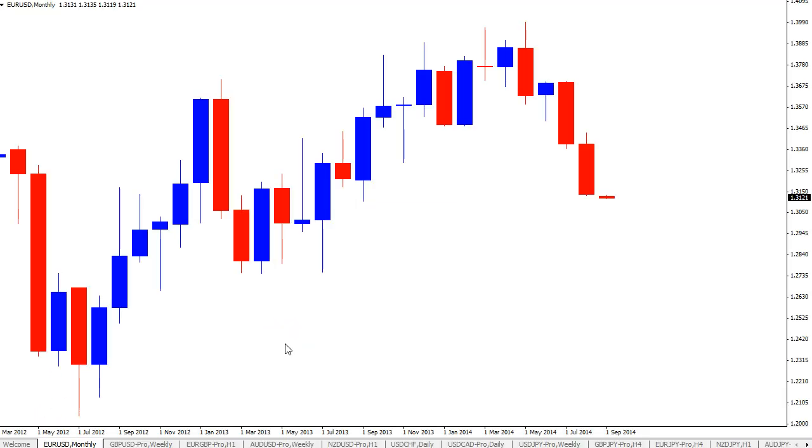First pair on our list today is the euro-dollar monthly chart, and we had a very bearish monthly candle in August. As you can see, the close is very near the low. In fact, hardly any difference there. The close at 39, the low at 34. So only 5 pips off in a candle that's more than 200 pips.